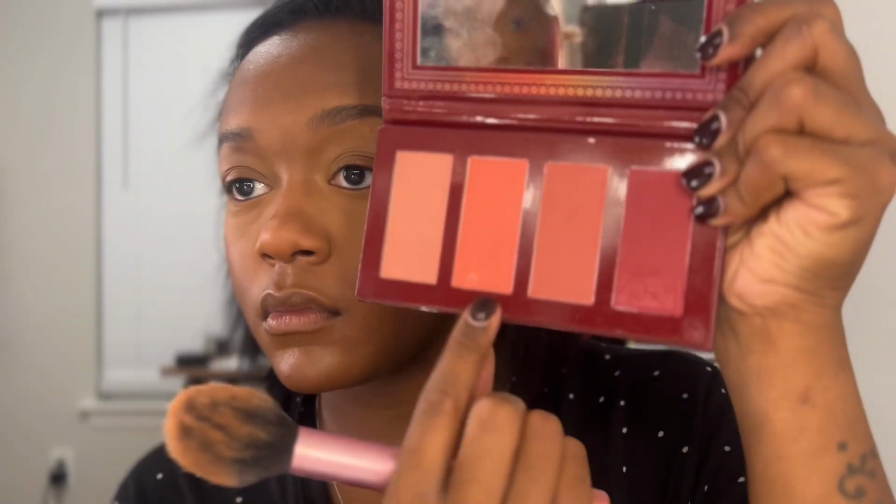Who do I think I am? I'm gonna put that on and then go in with some blush. Now, this blush I got from my beauty box back.